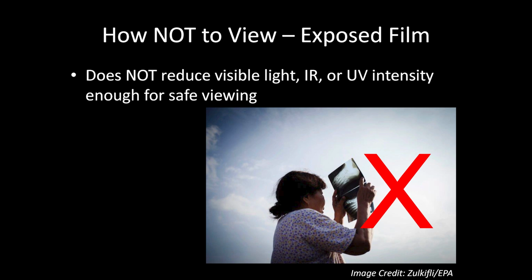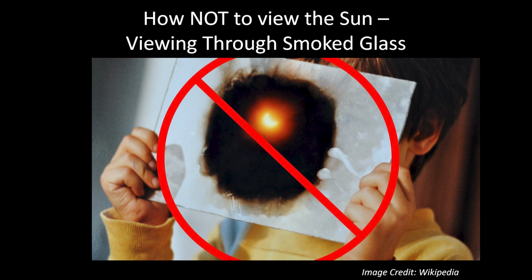One of the other ways was using exposed X-ray film. I don't know of a good source of exposed X-ray film. So yeah, don't do that either. And one of the old-fashioned ways was using smoked glass. But yeah, you have the same problem. It's letting through a lot of light that can damage your eyes. So don't do any of those.